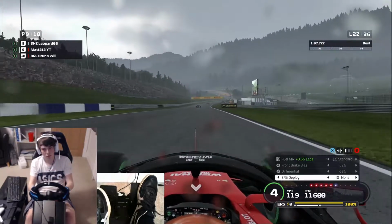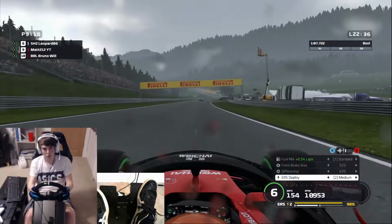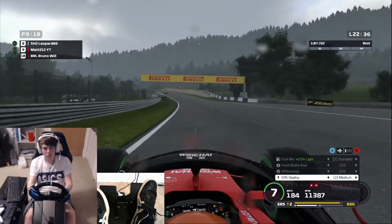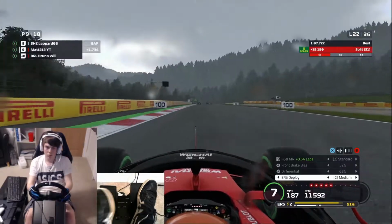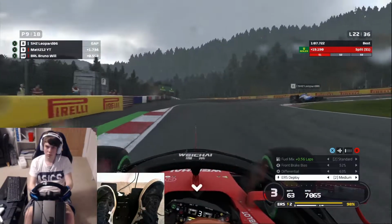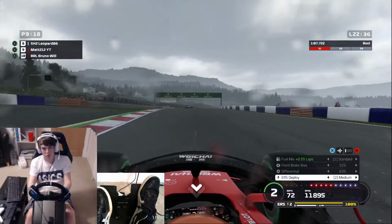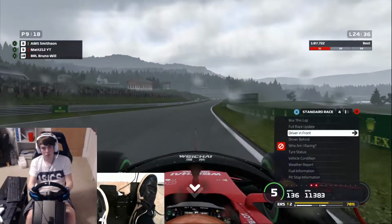Bruno Will is now all over the back of us once again as well there. And yeah, now basically everyone's on equal footing in this Grand Prix. So we'll wait and see as to how this pans out in the second half of the Grand Prix here. But yeah, over these next couple of laps though, we really just need to try and settle down into a rhythm on the intermediate compound here, as you can see heading up to the top of the hill here.